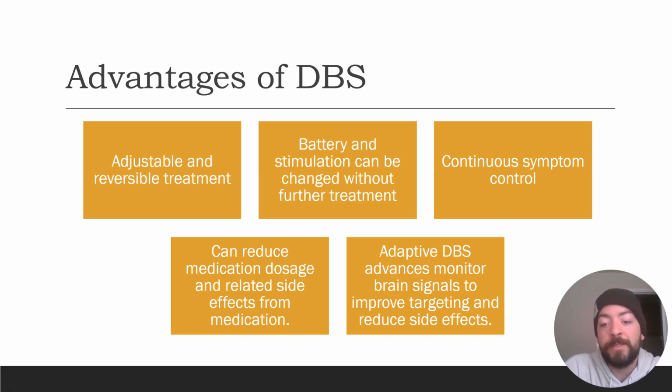Advantages of the DBS system. It's adjustable and reversible treatment. The battery and stimulation can be changed without further treatment. It's continuous symptom control. Can reduce medication dosage and related side effects from medication. Adaptive DBS advances monitor brain signals to improve targeting and reduce side effects. That's mostly done through AI systems.